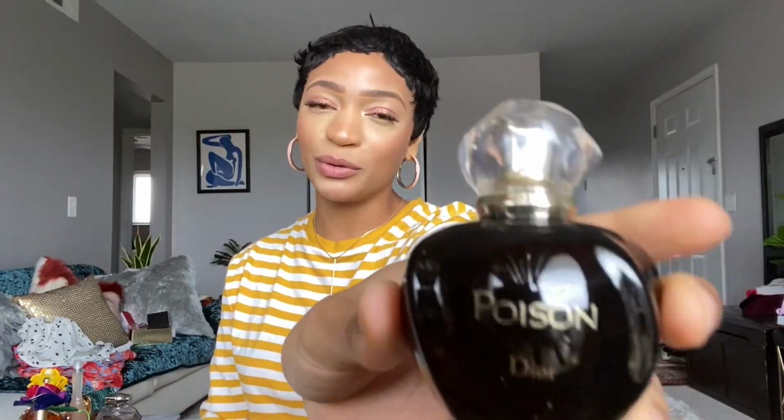Anyways, Poison by Dior. Just love it. It looks like a rotten poison apple that's so mysterious and you just want to bite it even though you're not supposed to. It's going to give you all these powers when you do. Anyways, love that packaging. I think it's so cute. And I really love how the Hypnotic Poison Eau de Parfum looks in that cherry red color with the same packaging.